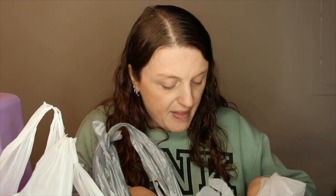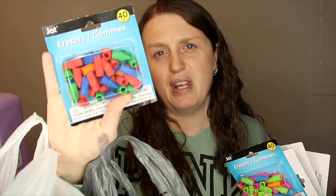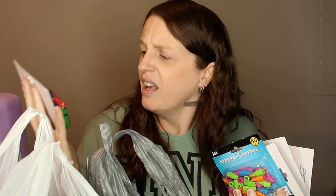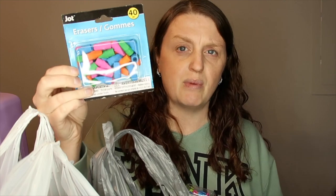And then I made this eraser thing a couple weeks ago, and people were like, oh, I really love that. So what I wanted to do was stock up on erasers. I really wanted these colors, the red, the orange, the blue, and the green, but these are super hard to find. So I'm like, okay, I guess I'm gonna have to get these ones, which don't have red in them, but have pink.